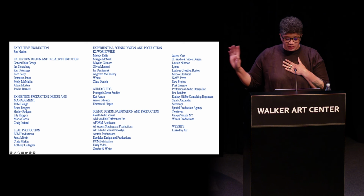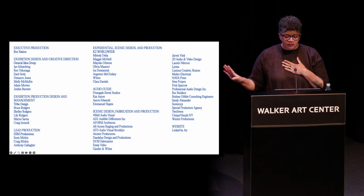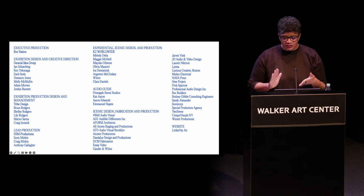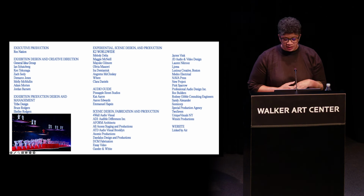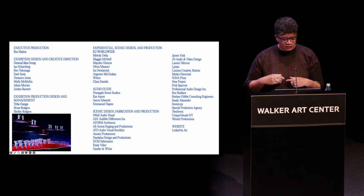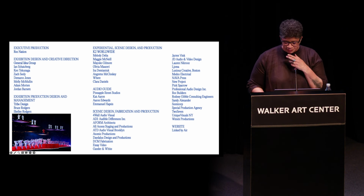So this was the Roc Nation team. These are all of the various agencies, designers, fabricators, vendors, producers who worked on Book of HOV. Tribe Design did the exhibition production design and management, and also did the Super Bowl halftime show for last year, and I think the year before, maybe the year before that.